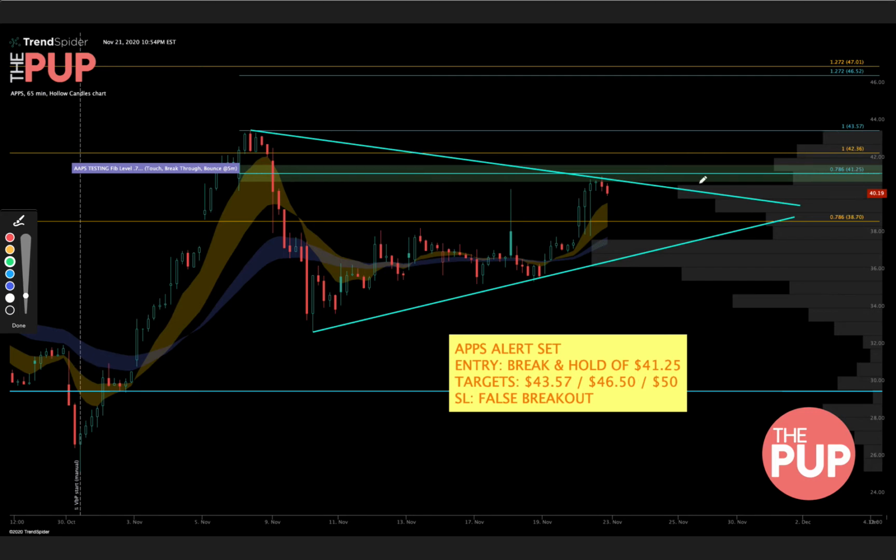Now, what I do for stop losses, and you'll see me say false breakout, what that really means is if we break out of the wedge and then we come right back into the wedge, that's a false breakout. I'm going to stop out of that trade manually and wait for that true breakout that we get. So that's all I mean when I say false breakout.